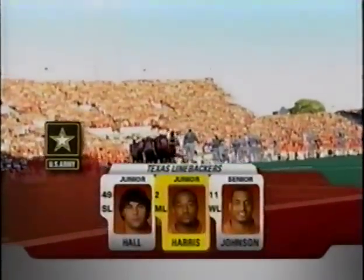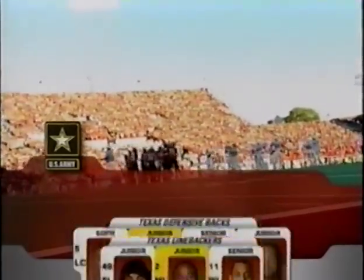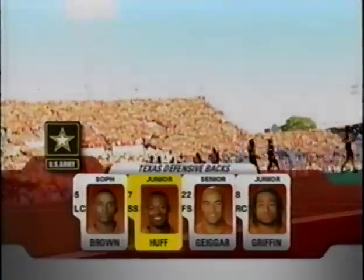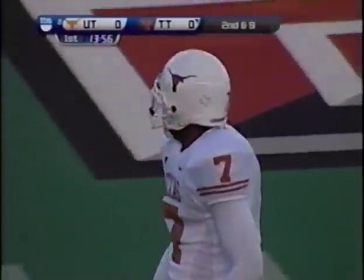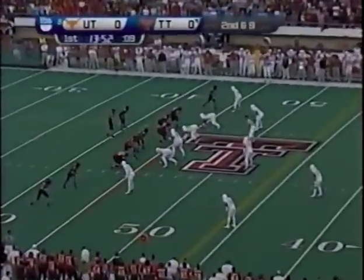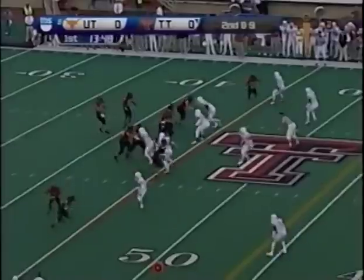Linebacker spot, we talked about DJ, but Aaron Harris is probably the biggest hitter on the team. And in the secondary, Michael Huff at strong safety. But we may see him covering the slot receiver, Charles. We're seeing that right now. He's going into the slot. Looks like he's lining up. And from the second one in, that's Michael Huff right there. Going to cover that receiver. Unless they play zone, then he'll drop back into his assigned spot.